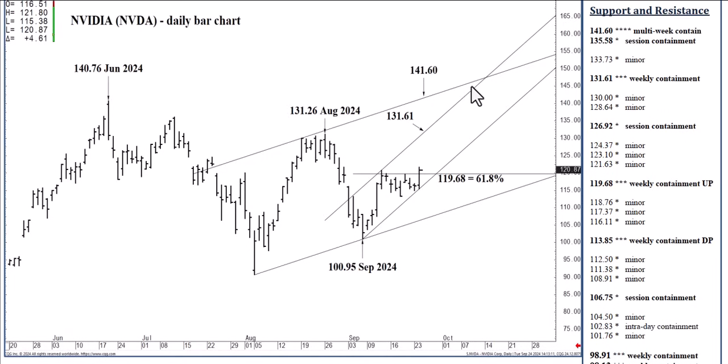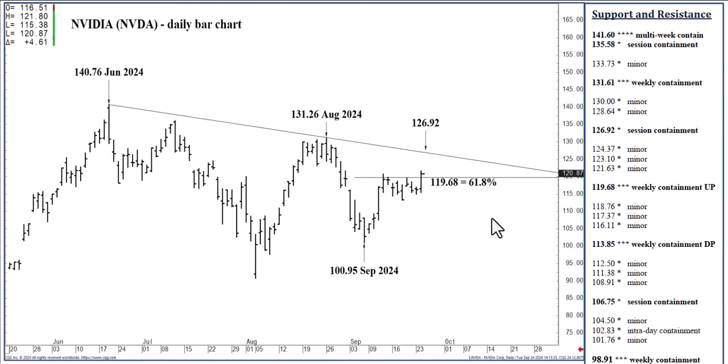Over the next 3 weeks, it actually rises and converges with our 2 to 3, 3 to 5 week objective at 141.60 anyway. So we could top out at 131.61 over the next week or so, which coincides, at least right now, with the 131.26 August high, back away and continue up to this channel structure at 141.60, where by that point in time we just might top out through November and even perhaps the balance of the year.